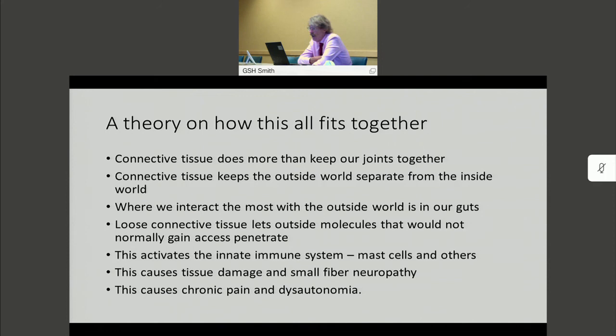The presence of these outside molecules would then activate the innate immune system, of which the mast cells are part. I think that there's probably more to the mast cell activation syndrome that we see in Ehlers-Danlos syndrome than just the mast cells. I believe that other parts of the innate immune system probably participate in this, and that this activation of the innate immune system does cause tissue damage, and particularly small fiber neuropathy, leading to the fibromyalgia sort of pain syndrome, but also leading to the autonomic dysfunction that leads to POTS and to the GI dysmotility.